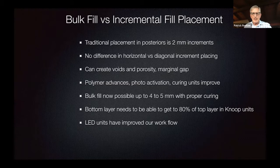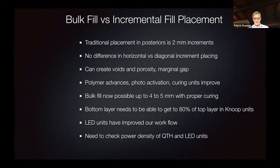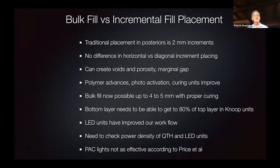Keep in mind that these LED units have really improved our workflow. The Valo is what we use at school. We love it. They can run over it with their cart, with their chair. It doesn't hurt it. Drop it on the floor, and believe me, students test that. And it's been great. Always important to check power density of the quartz tungsten halogen, as well as the LED lights, and make sure that you have the appropriate radiometer to test that. Forget pack lights. According to Richard Price, they never did really work very well. It's like also trying to polymerize with a laser. That was pretty much a failure.